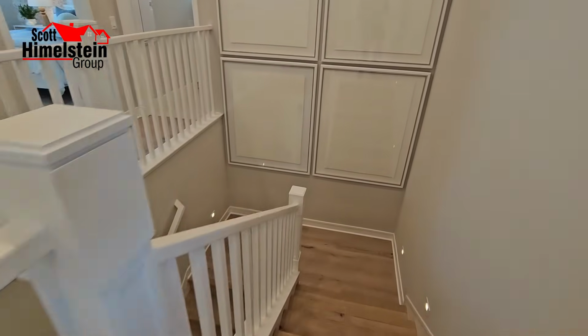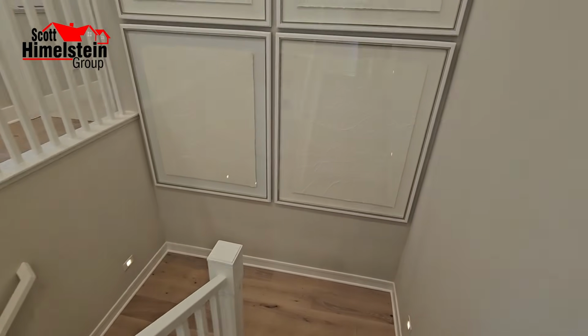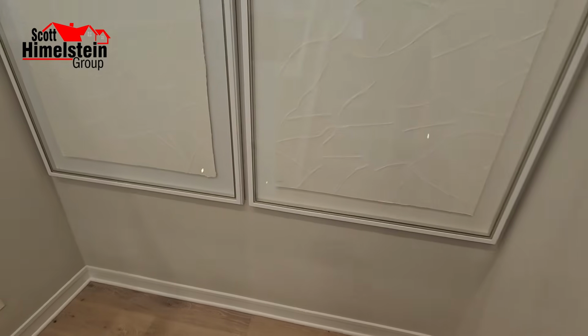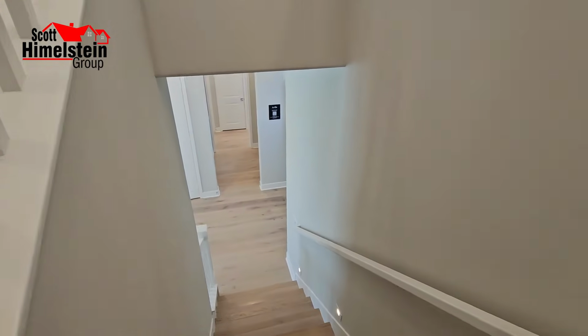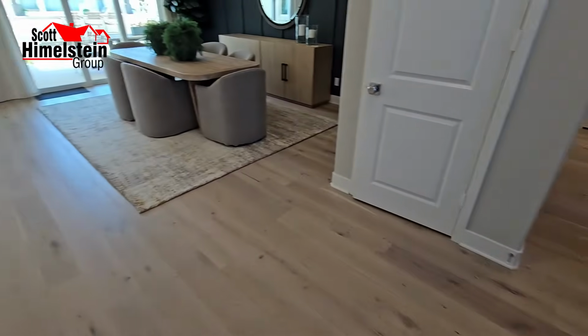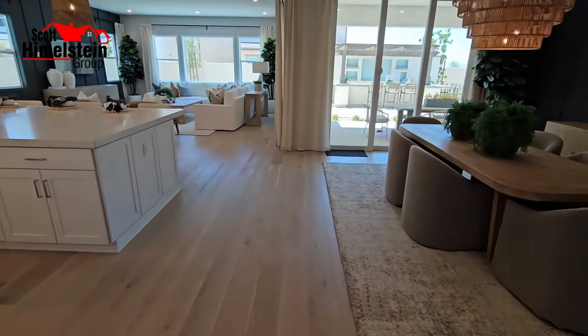A lot of times on this floor plan, depending on where they're at in the process of building the home site, you'll see a lot of upgraded flooring, including in the pipes. So if they reach out to us, we can give you more details about that and walk you through which home sites actually have that.